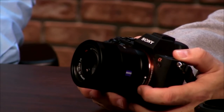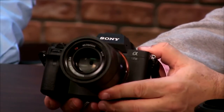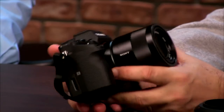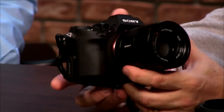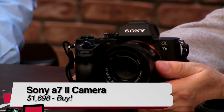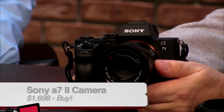Sony is showing that they are very committed to this line, and they're going to continue to make this, in my opinion, the best full-frame camera out there. Just a remarkable buy in a very compact body. So a definite buy on the Sony A7 Mark II. If you haven't purchased an A7 yet, this is something to look at. They've just done a stellar job.